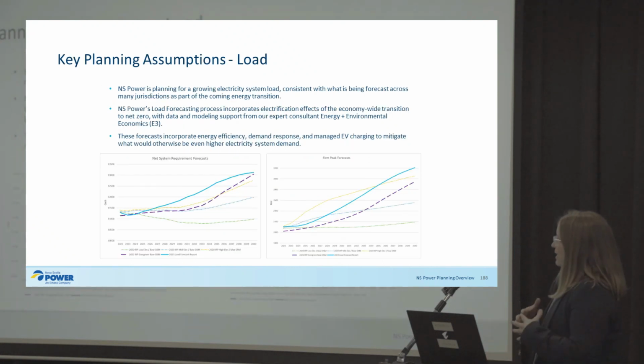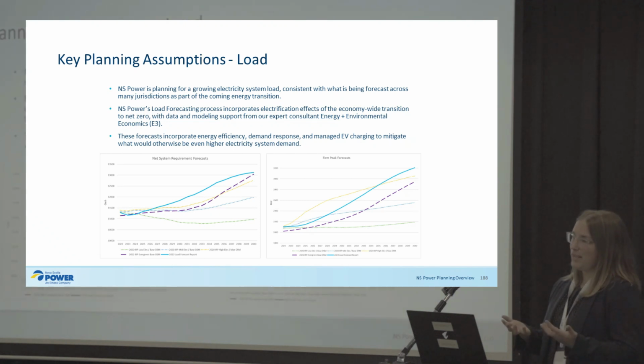So before we can get into understanding what the outcomes are of the Evergreen IRP, it's really important to understand the key input assumptions, or the key driving forces, that underpin those outcomes. There is a wide variety of assumptions that went into the Evergreen IRP work, but there are two key planning assumptions that are very important. The first of which is our load profile.